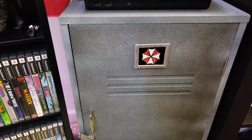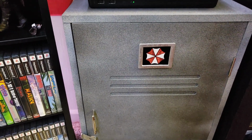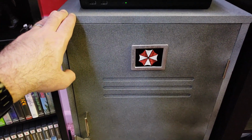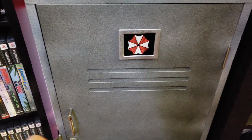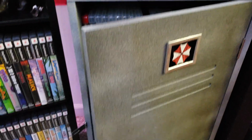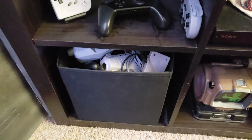So I was doing DIY projects on the channel, and this is one that I did. I did this storage locker. I got it at Goodwill. It was inexpensive, and I gave it a custom paint job and did this badging on it. And then if you open this up, I'm actually going to have to move. This is my green screen right here, an Elgato green screen. I'm just going to move this right here, and then we're going to come over here.